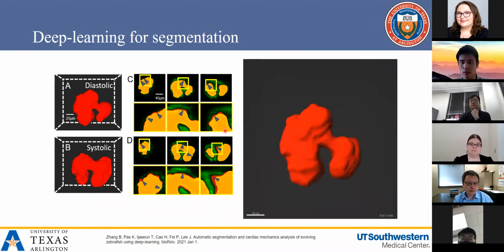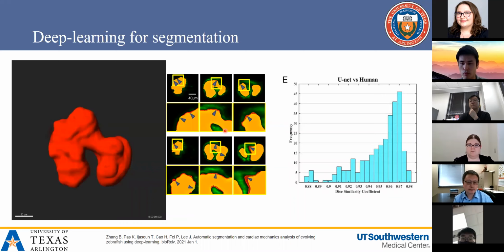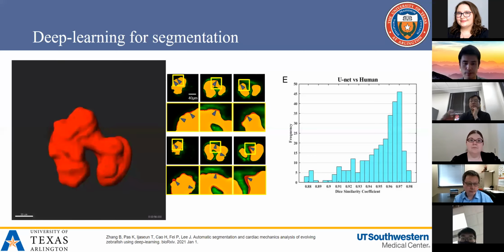Although there's a little bit of segmentation discrepancy, our dice coefficient score is 0.95 with a standard deviation of 0.02, which indicates a good segmentation efficiency. This video shows the auto-segmented zebrafish heart with our previous 4D beating zebrafish heart image.